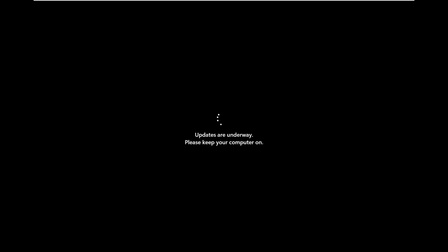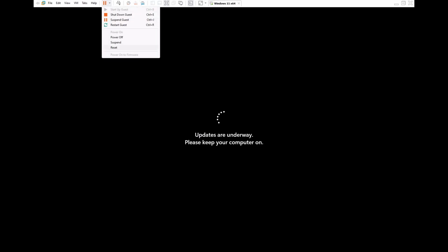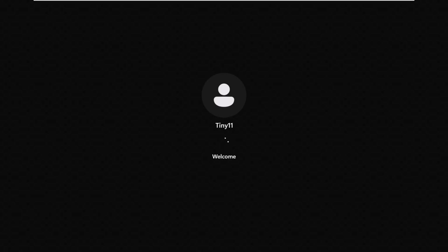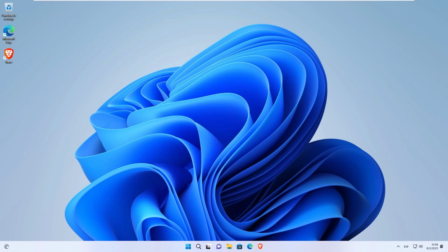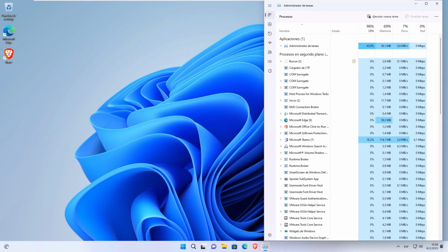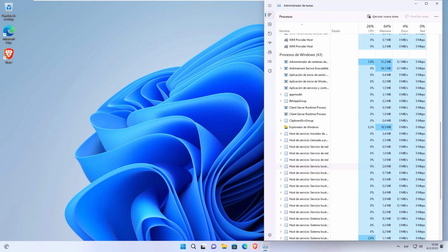It says that the updates are in progress. Do not turn off the computer. So okay, we are going to give it a little bit of a chance. But I have to force restart the computer, like pressing the reset button, because it took a lot of time to try to restart. So I've begun force restarting. The Office installer has automatically reloaded to continue. I'm going to finish it and we're going to review the rest.